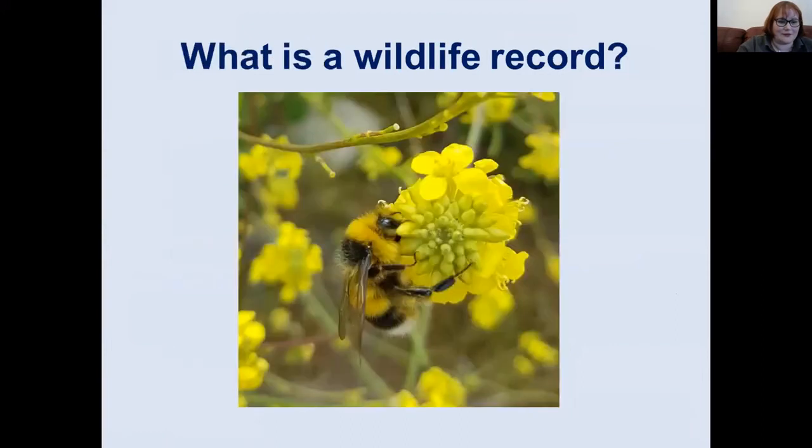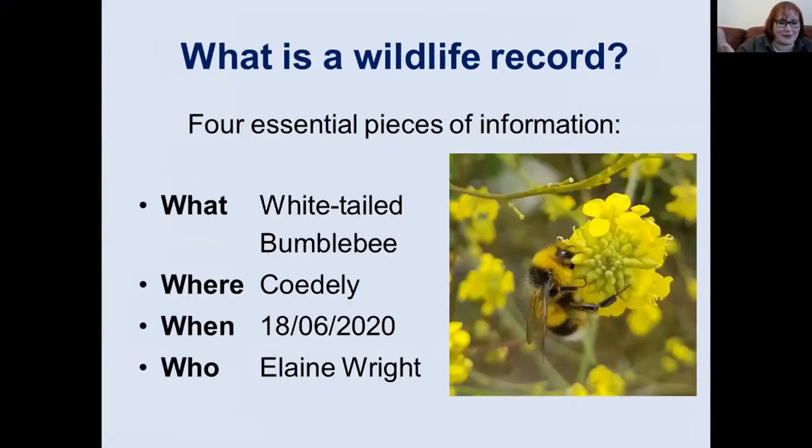So very basic beginner, just in case anyone doesn't know what a wildlife record actually is. So basically you've seen a bee or anything at all and you want to know how to turn your sighting into a record, and in order to do that you just need four essential pieces of information. So we need to know what we've seen, where it was seen, when it was seen, and who it was seen by.